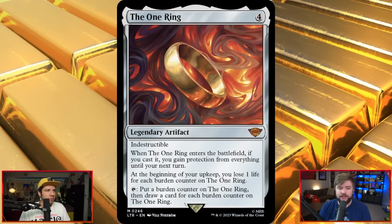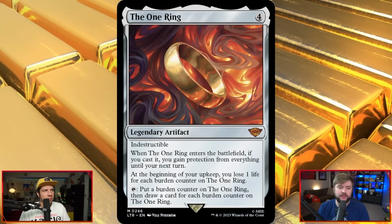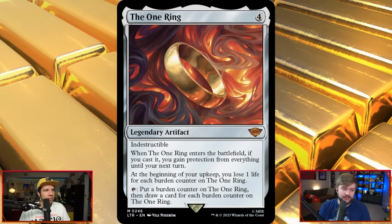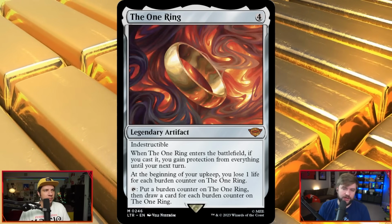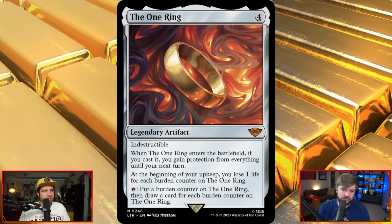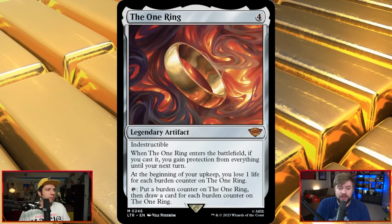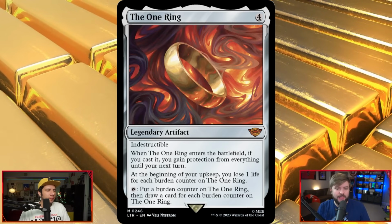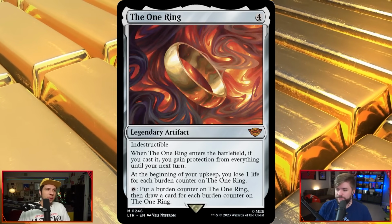But wow, how are we going to reprint this card that defined a set, that redefined MTG to the world from a financial point, and now is so tied to that universe beyond? Do they even have permission to print this again? I have no idea. I don't know when we're going to see this again. This card perplexes me.